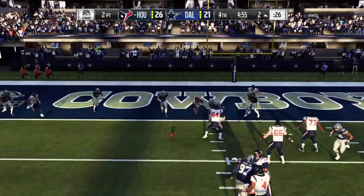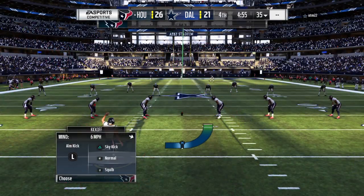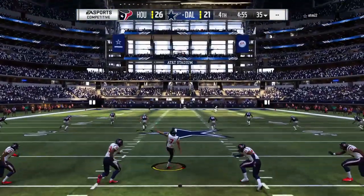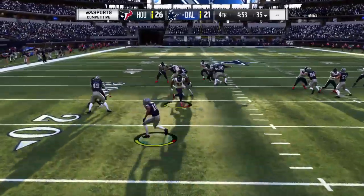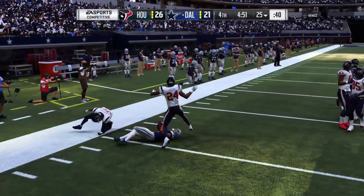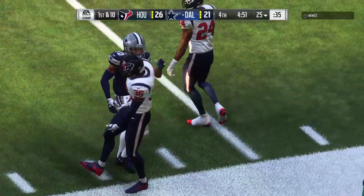A shotgun snap for Watson. And he rifles one incomplete. Protection was great. He had time to set up a campsite. But in the secondary, though, they were ready. And I think that in most places on the field, if you have that much time to throw the ball, someone's going to shake free and you'll find an open receiver. But condensed near the goal line on a 2-point conversion, there's not any extra field. So it kind of closes in on them, and that allows you to cover a little bit better.